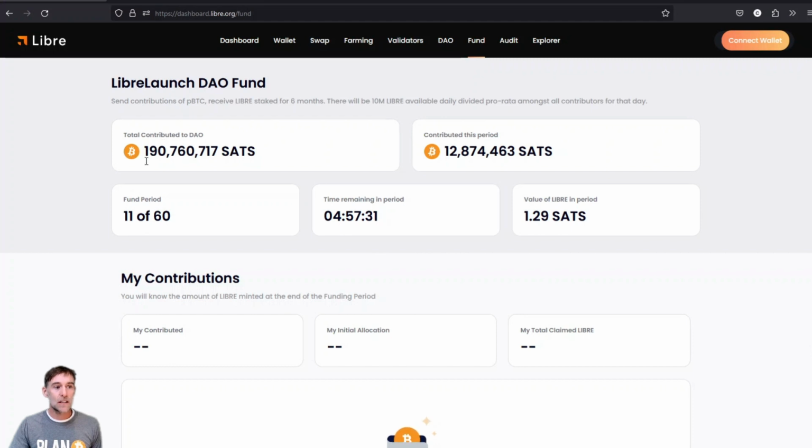So far we can see a total of 190 million Satoshis, which is basically 1.9 Bitcoin, having contributed to the DAO. This particular period, so each day there's a new period, we're currently on period 11 of 60. And so far for this period, the DAO has received 12,874,000 Satoshis. And the value then, because it's 10 million Libre, will equate to that. The price per Libre in Satoshis is 1.29. And then here we can see the remaining time in the period, which is about another 5 hours left to decide basically if you want to allocate.